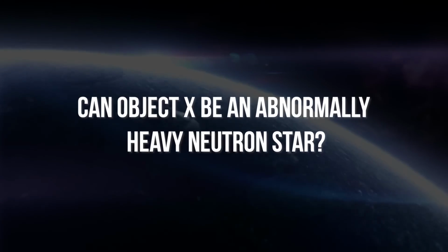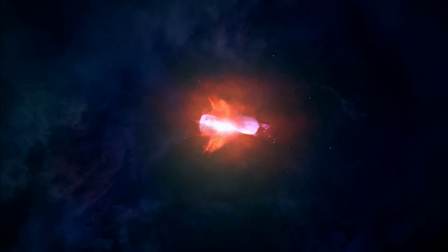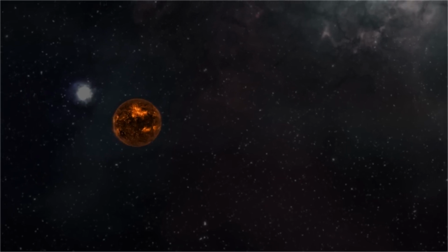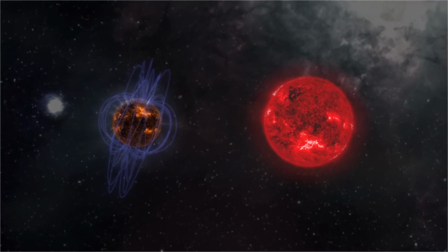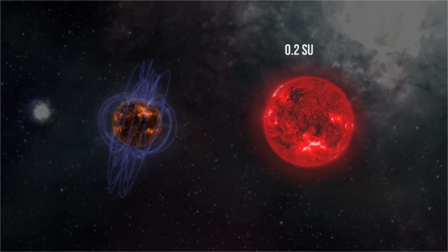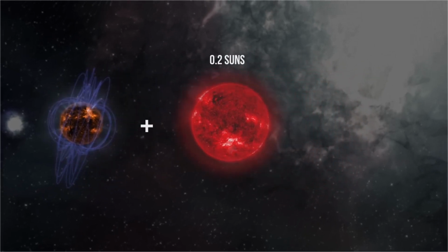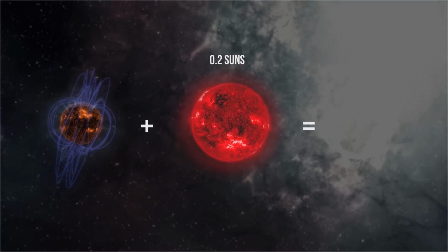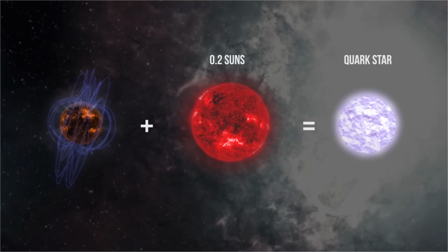What if we try to add some little extra mass to the neutron star? A supernova explosion is unlikely to leave behind a stellar corpse with such characteristics. So, let's go to our space crime lab and try feeding a typical red dwarf to the neutron star. Keep in mind that a dwarf is around 5 times lighter than the Sun. What do we get? According to the laws of quantum mechanics, the neutron star won't be compressed into a black hole at this point, but will shrink even more and turn into a quark star.